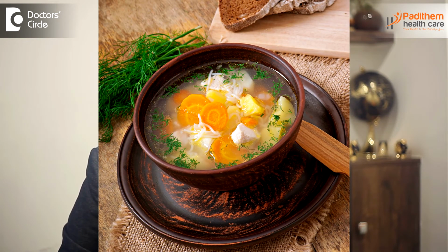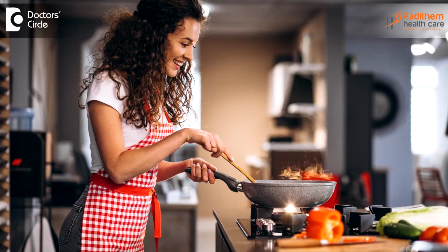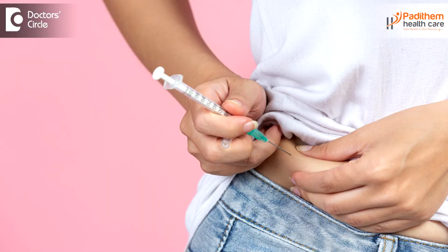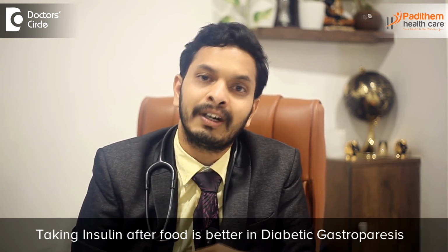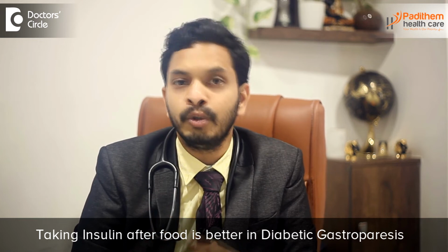Drugs like diphenhydramine and others we usually give, and as in the treatment I had told, avoid the fibrous fruits, all those things, and raw food. You should always have cooked food, which will be better, and taking insulin on time also will help in preventing diabetic gastroparesis. So the insulin should be taken after food rather than before food. That will usually help in diabetic gastroparesis.